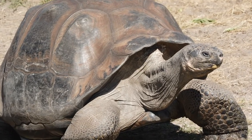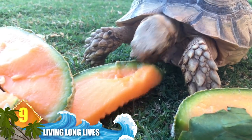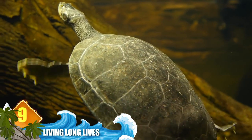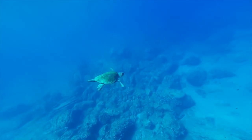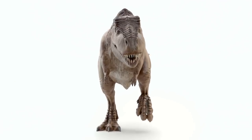Number 9, living long lives. Tortoises, of course, are known for having a long lifespan, thanks in great part to their slow metabolisms. But did you know they also have an extremely long existence as well? Experts say that turtles have been around for some 220 million years, and that makes them one of the most ancient groups of reptiles, including snakes and crocodilians. And some turtles living today were around during the time of the dinosaurs.